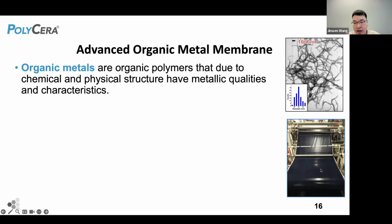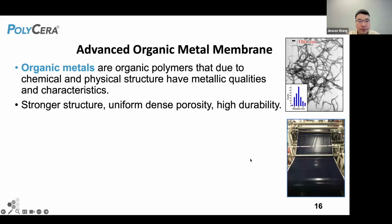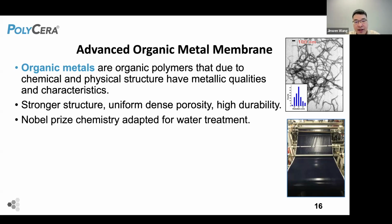For example, the picture on the bottom right is the picture of the membrane. It's black. The membrane made from organic metal is black and shining like a metal. So with the nanofiber-like organic metal material, we can make a membrane with a strong structure, uniform dense porosity and high durability. And it is the first time the Nobel Prize in chemistry has been directly adapted for membranes for water treatment.